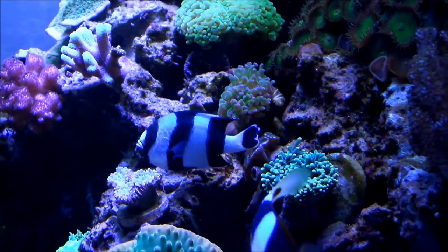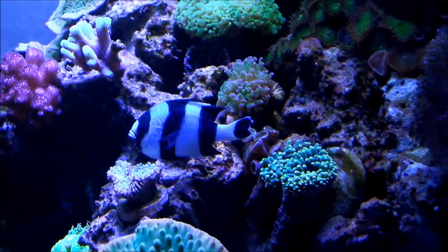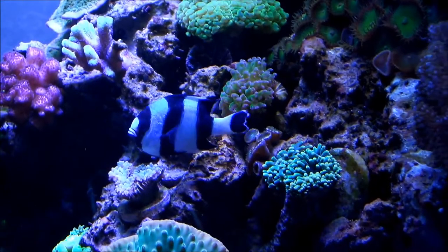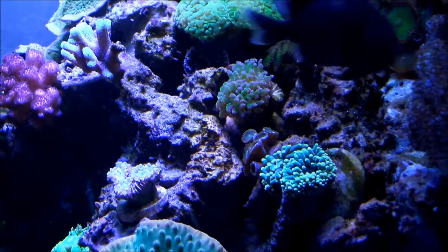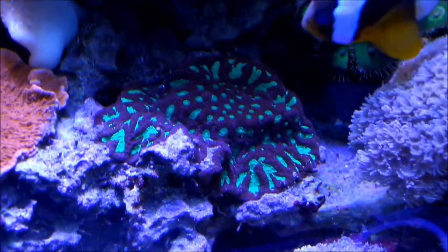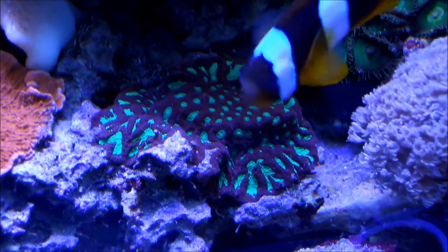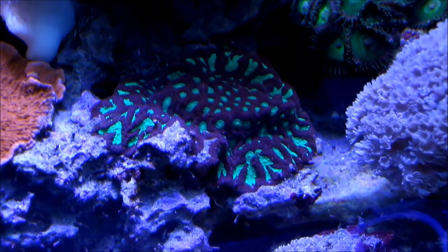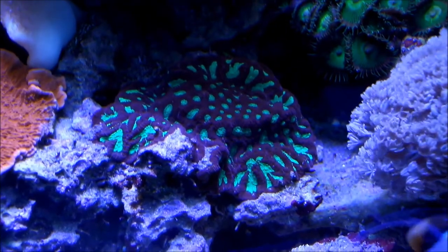And to the bottom left is an octo spawn, a peach octo spawn that I got from Corlos in Rock, New York. And the hammerhead pretty much attacked that one. And the torch is fine, that one is just the king. But that's my issue with my euphilias.